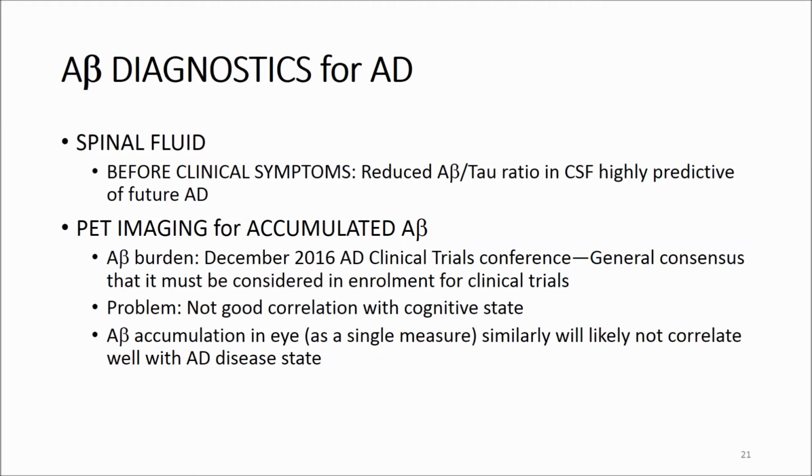So A beta is really the big one to think about in terms of the relationship between Alzheimer's and AMD. As I mentioned before, evidence of A beta reduced efflux into spinal fluid is highly predictive of developing Alzheimer's disease in the future. In the spinal fluid, you can tell people with pretty much 90% certainty that they will develop the disease if they have a reduced A beta tau ratio in their spinal fluid.